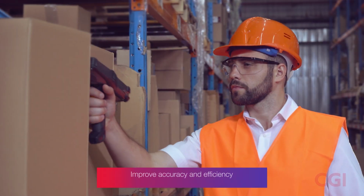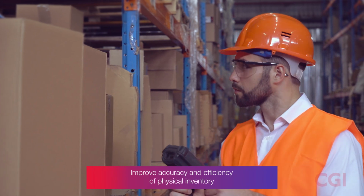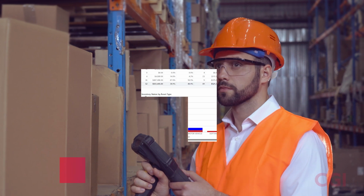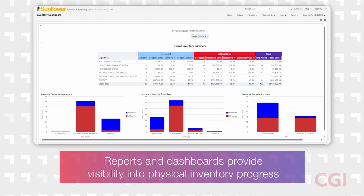Make physical inventory more efficient with barcode scanners, RFID readers, and additional automation features. Monitor inventory progress and accuracy with intuitive dashboards and reports.